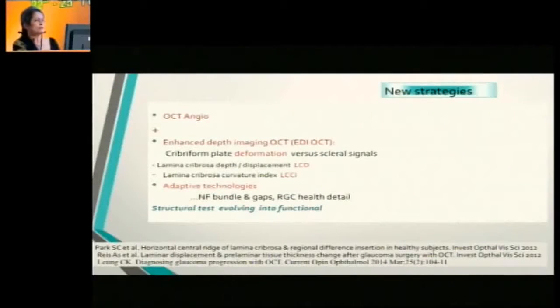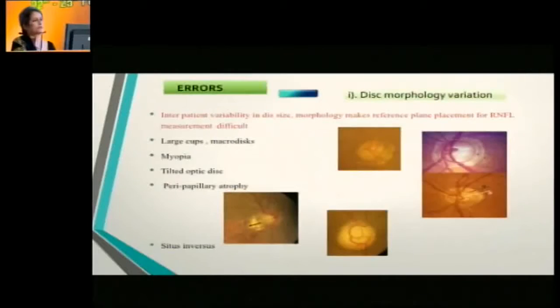So the new strategies, in addition to OCT angio, are enhanced depth imaging, where the cribriform plate deformation has been quantified as lamina cribrosa depth, or the LCD displacement, and lamina cribrosa curvature index, or the LCCI. And the new adaptive technology has also come up, with nerve fiber bundle defects and gaps being identified. Therefore, the margin between structure and function has been blurring because of the advances in OCT imaging.